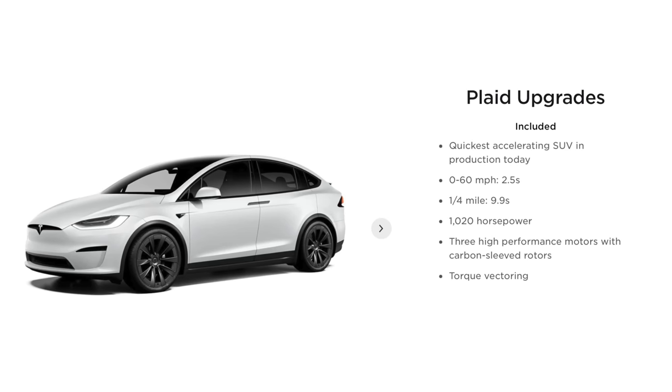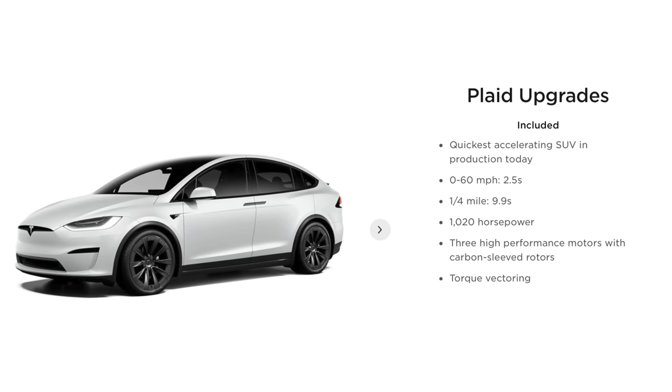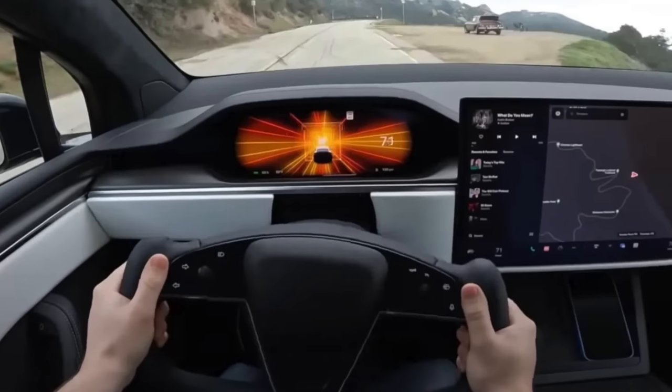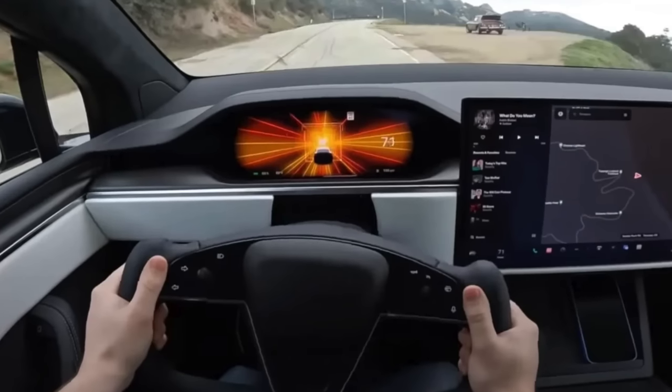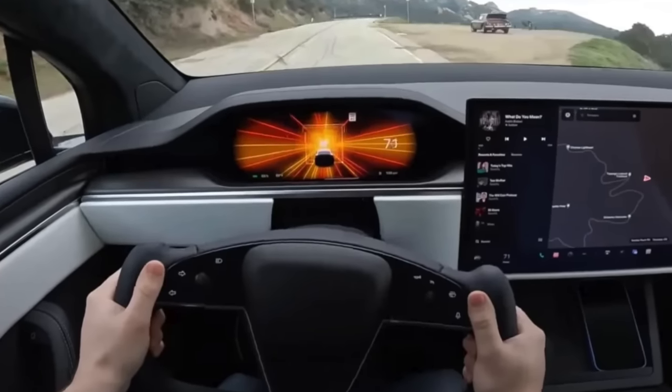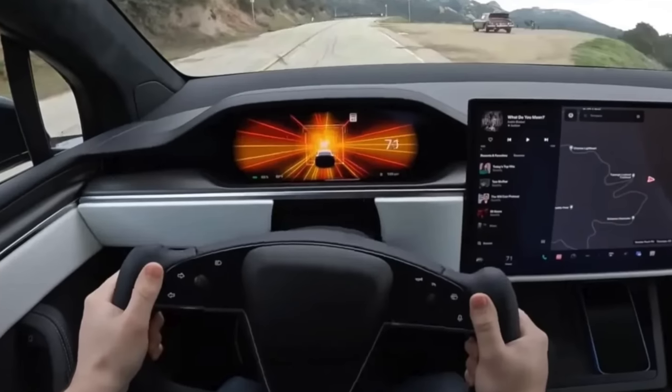Tesla lists the performance specs of the Model X at a 2.5 second 0 to 60, but an owner using Plaid launch mode in the Model X actually achieved a time faster than that at 2.3 seconds. They officially clocked the time, and that 0.2 second difference is actually pretty significant when getting into 0 to 60 times as low as this, and it's insane for an SUV the size of the Model X.